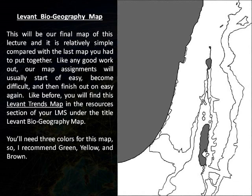Like before, you will find this map in the resources section of your LMS under the title Levant Biogeography Map. And you'll need 3 colors for this map, so I recommend green, yellow, and brown, because we're going to talk about places where life flourishes, places where life barely survives, and places where life rarely survives without serious intervention. And I think you'll find those 3 colors appropriate.